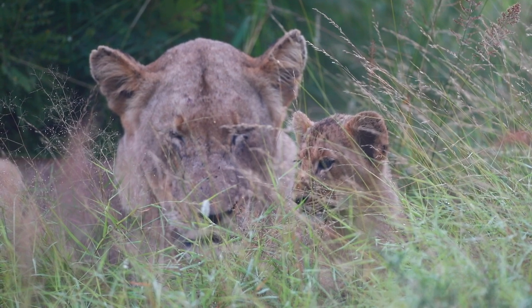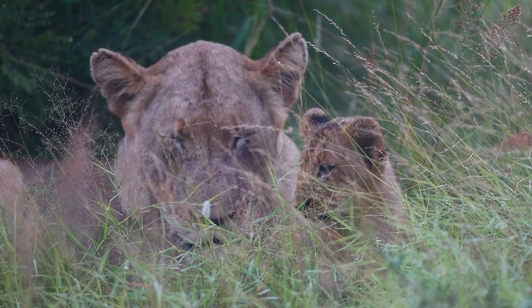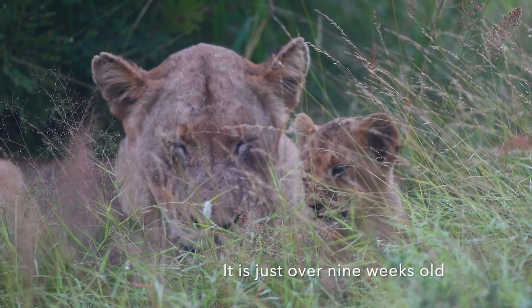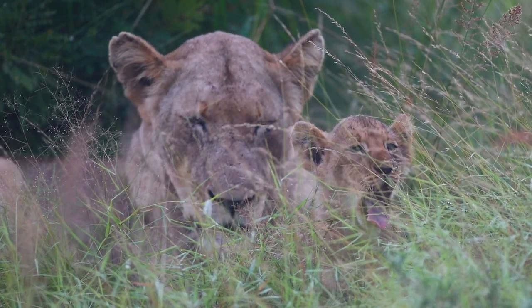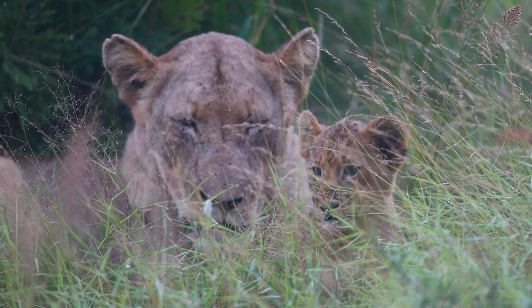Interesting to see at such a young age moving around with the pride. To be honest, it looks a bit older than 7 weeks. Probably close to 8-9 weeks, but hey. I mean, how cute is that? You see how small its head is in comparison to the auntie behind.